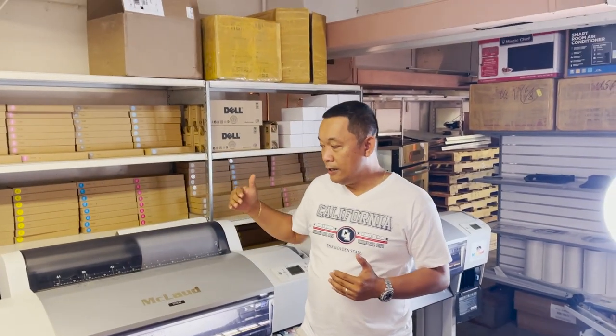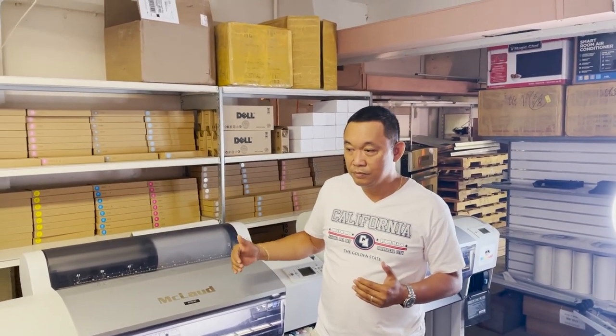So what's the difference between these printers, from the desktop printers to the production printers? The difference is called a speed box. There is a speed box.